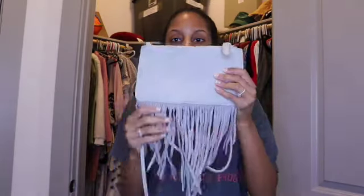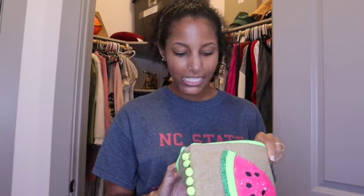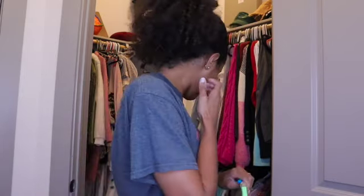It's gray. Sorry, my phone is going off. But it has these cute little details on it. And again, it's Free People, so really good quality. And then we have this fun little watermelon clutch bag. I typically use this when I went to the beach, just as something fun. It's from Express, but it's just really cute and super fun to have for the beach.